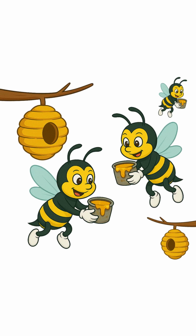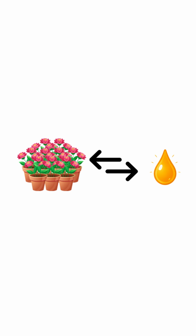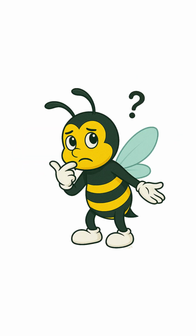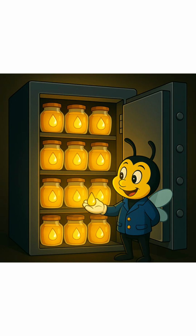Bees collect nectar. Bees make honey. Honey is used by bees to buy things. Honey becomes currency, but there are problems with honey. Honey needs to be stored somewhere. Bees start using big jars guarded by trusted bees. These are called honey banks.